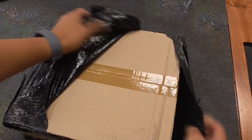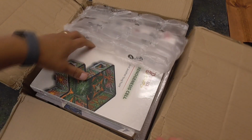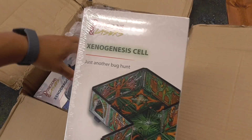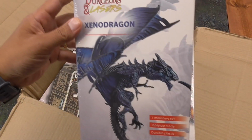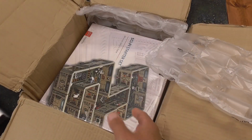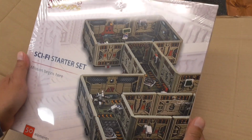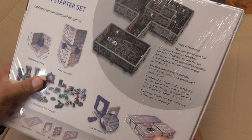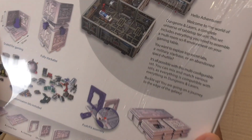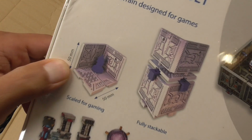All right, so let's go ahead and see what's all in here. Xenogenesis Cell, the Xenodragon, Animals Companion Set. Oh, and look, this box is actually a different shape from all of their other starter boxes. It's much more like a board game box. So let's go ahead and pull this out and assemble it, see what it looks like. Oh, and they mentioned that this actually is 60 millimeters, not 50 millimeters.